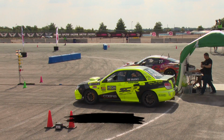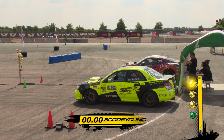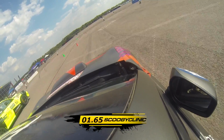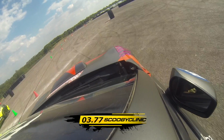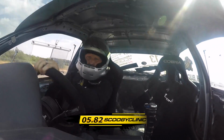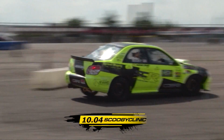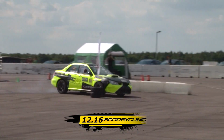All-wheel drive final. Jonathan Buck on the left, Dimitri on the right. This is it. Teammates off the track, rivals on the track. Bucky's got the launch on him. First into the tyre wall. Kicked the back out there, pulling out though. Looked like Dimitri caught a lot of time back there with a bit more grip.